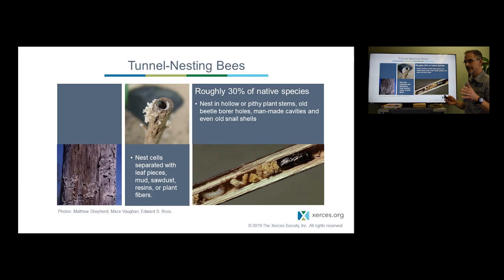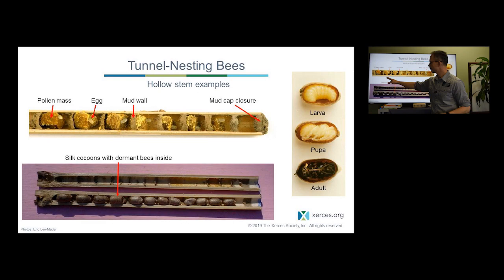And I'll show you a picture here. Right now. So take a mason bee, for example. They'll put the mud wall there, that ball of pollen and nectar.